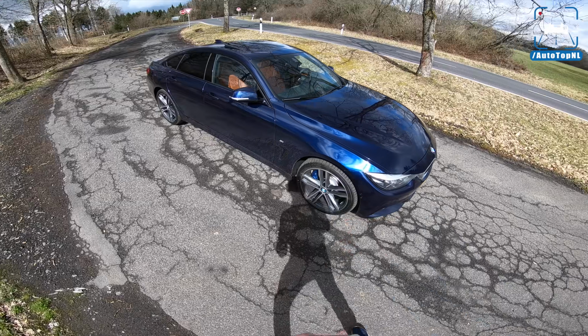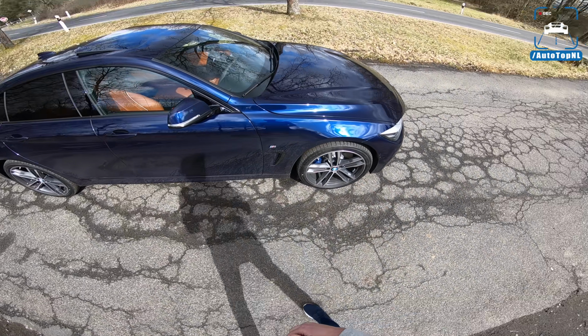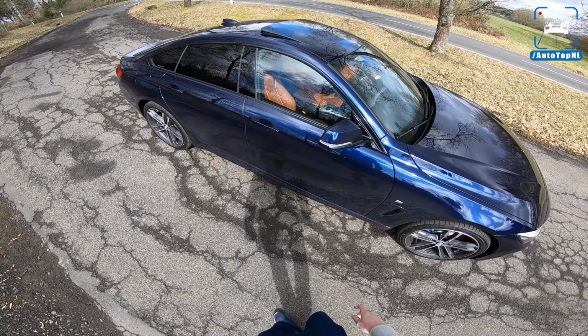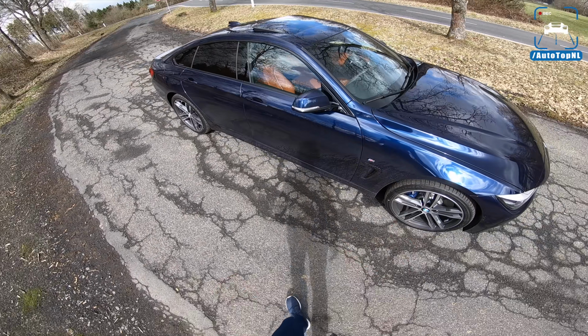This is a great color, Tanzanite blue. I absolutely love it. I think it's very pretty on this car, especially with those blacked out windows and this, I think it's Tartufo interior, which is just gorgeous.